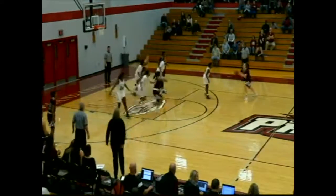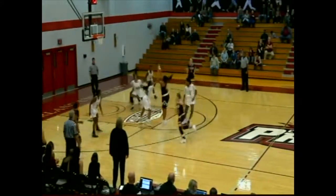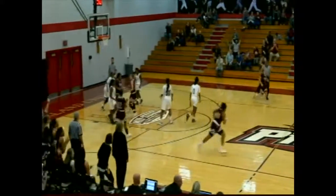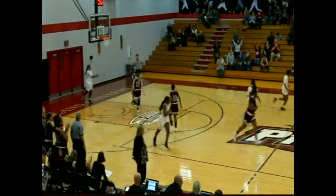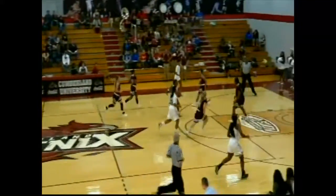Turner over to the right wing. Goes to the high post to Faulkner. Faulkner lets it fly from there. High arcing shot and drills it. KO backed off of her a little bit too far. And the lead now 53-38.